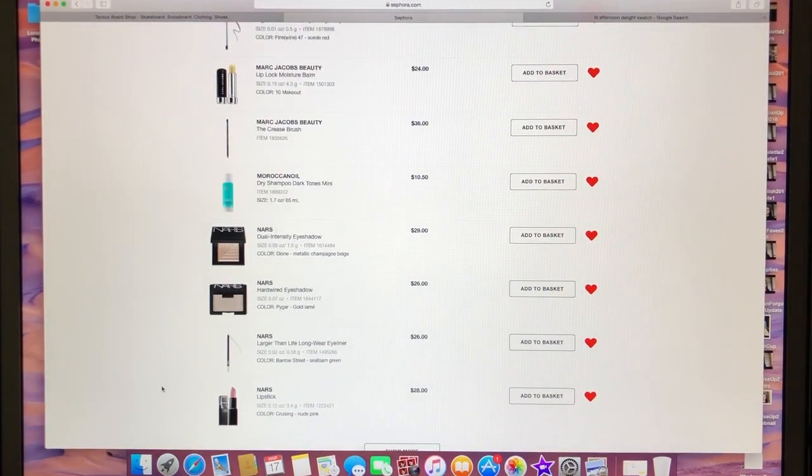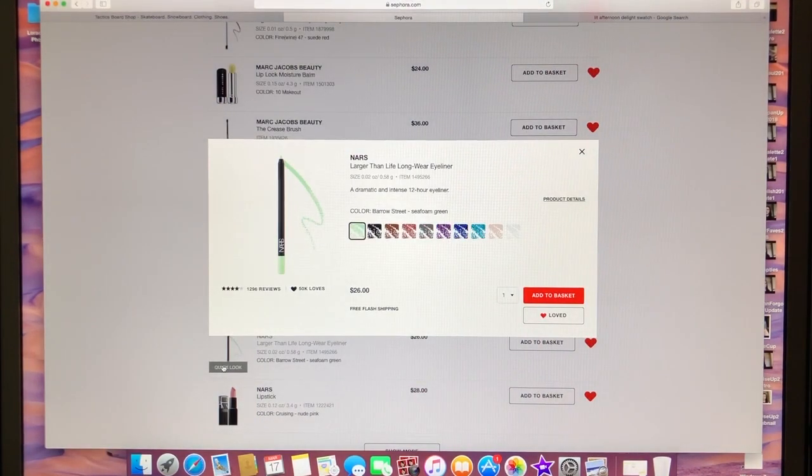Then, what else do we have? More Nars products. This is the Nars Larger Than Life Longwear Eyeliner. This one is in the seafoam green color called Barrow Street. I had a bunch of mint eyeliners that I was searching for last summer, and this is one of the ones that stayed on my wish list.